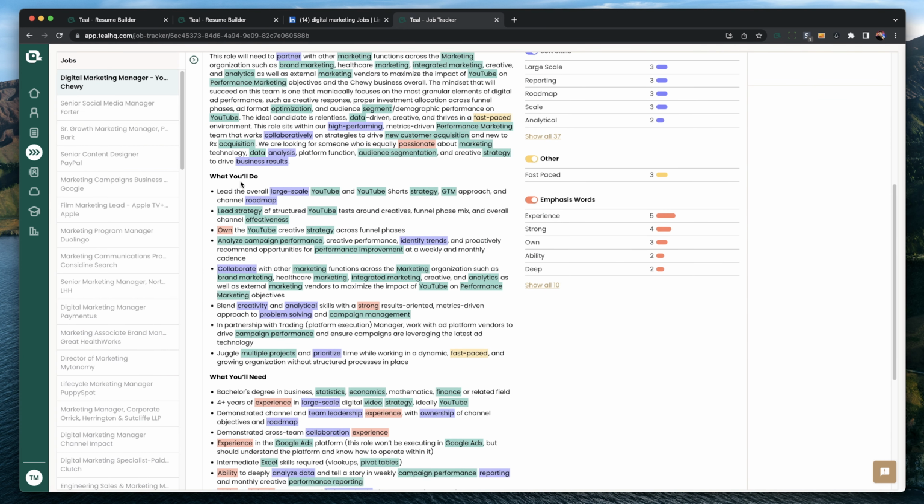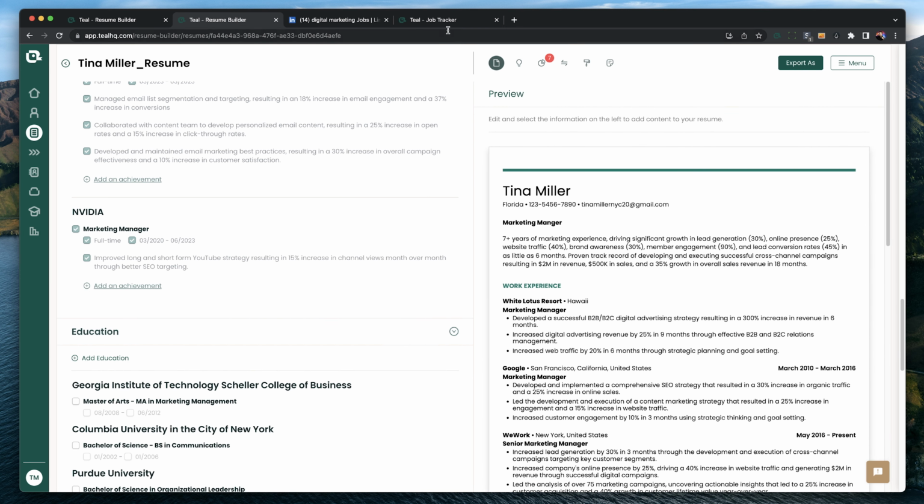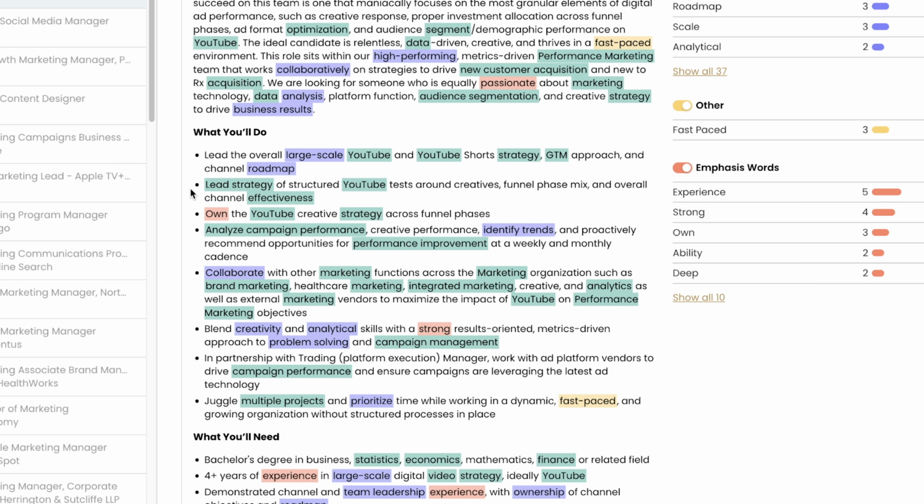Again, in our example here, the responsibility says lead YouTube strategy. We've never led the YouTube strategy before from the get-go, but in our previous role, we did come in and improve it. So that's what we're gonna say. That right there is an example of how you can take a responsibility bullet, turn it into a question, and create an achievement to answer that. You wanna go down each bullet of the responsibility section and hit as many as you have experience with.